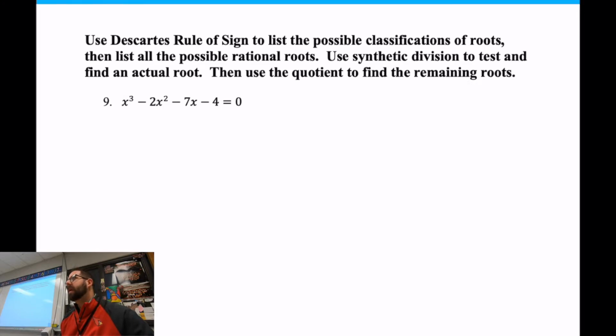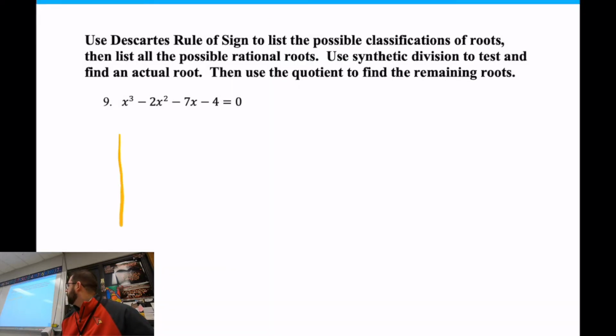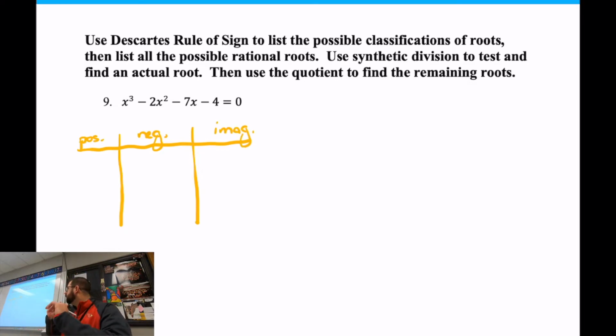Okay, so does everyone understand how difficult this problem's about to get for us? Can you wrap your head around how much work we have to do on this one? There's a lot. Okay, so we have to do Descartes' rule of signs first. If you don't remember how it works, you have to make those 3 categories: positive numbers, negative numbers, and imaginary. And then we have to list off what the roots are. So we have to list, are they positive, are they negative? Make every combination that we possibly can here, so there's a lot.